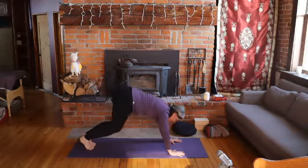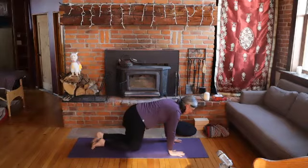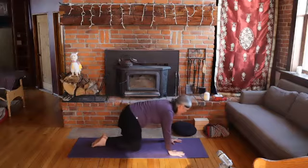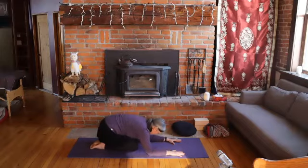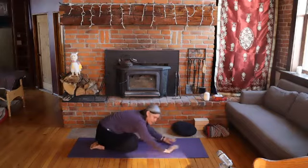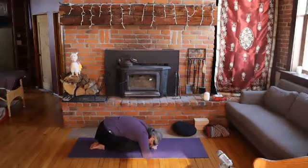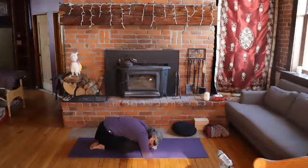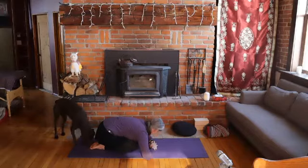And then again, coming back down, all fours. Expanding with your inhale, rounding, contracting, and drawing back to child's pose for a few breaths on your exhale. Whatever version suits you, you'll take a few more breaths here, feeling to the back of your body. Feeling the breath moving and noticing what's present.